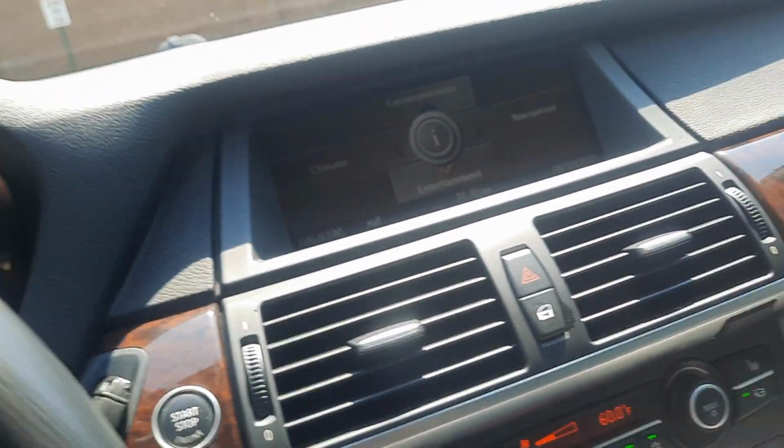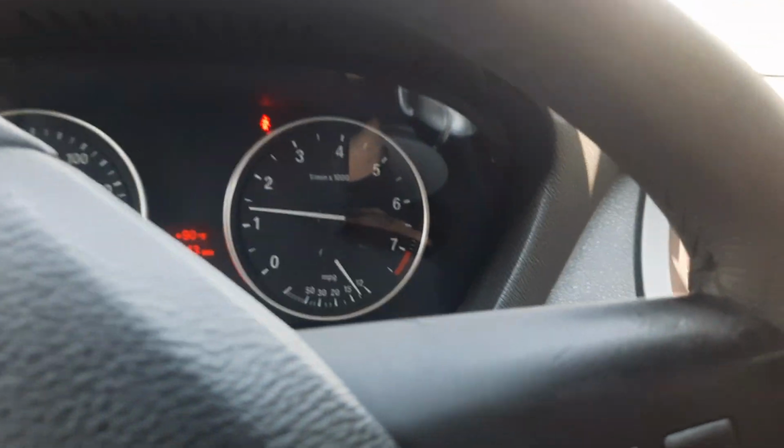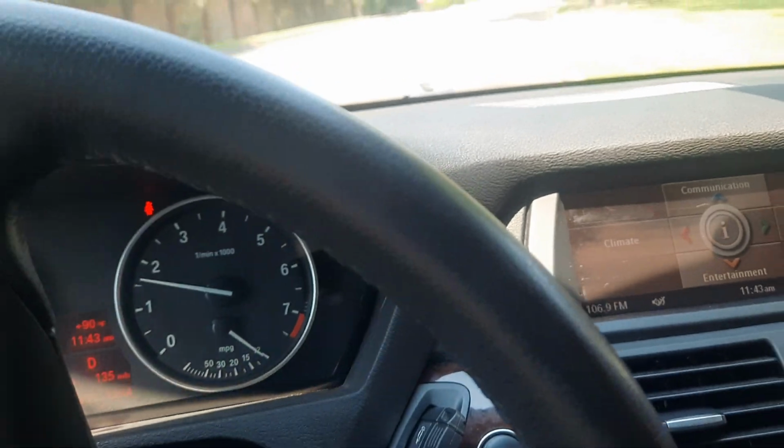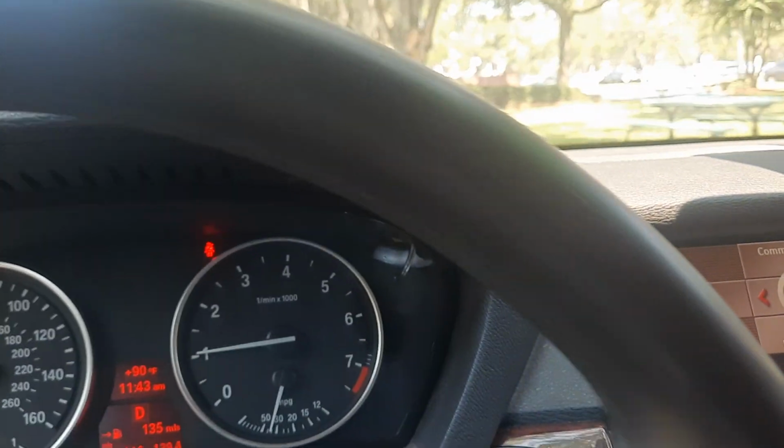Oh, crap. There's a truck behind us, so we gotta move out of the way here. Alright, we're almost done. Hang with me, guys. I gotta get out of the way so I don't get run over.